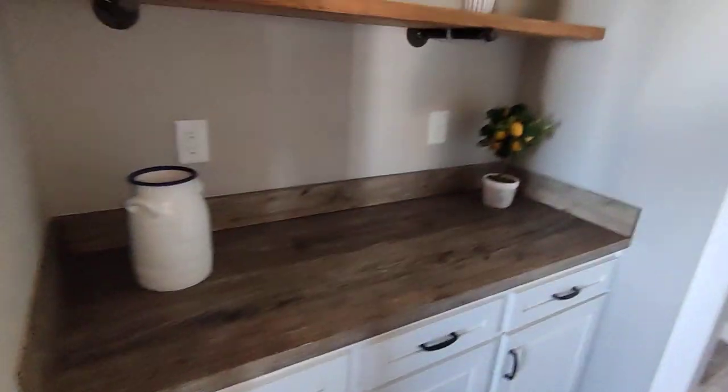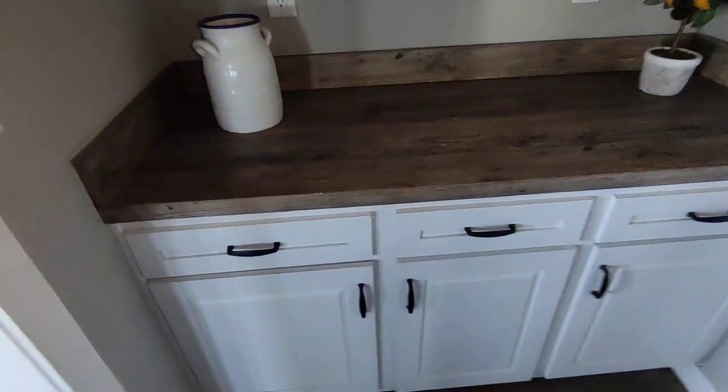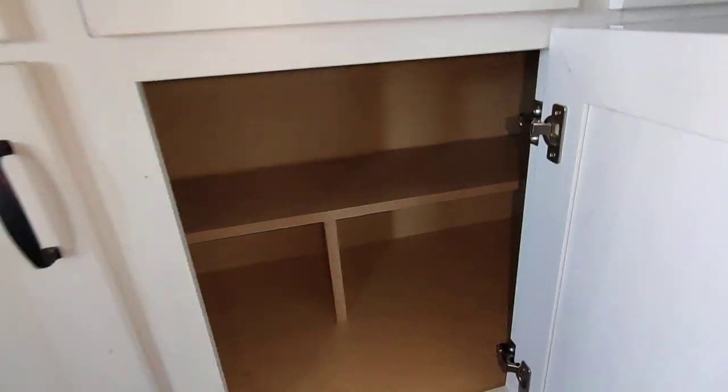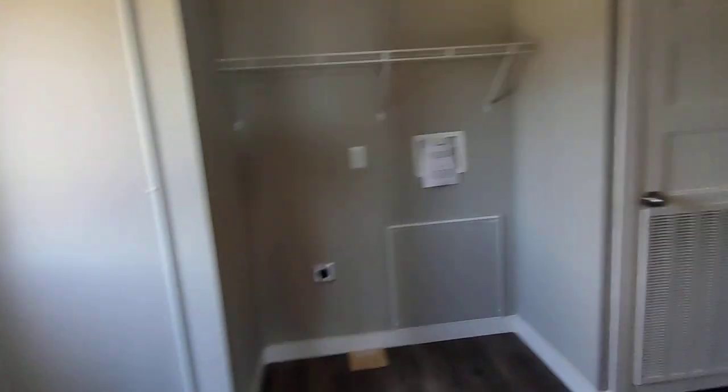All right. Got a little area right here. More storage. All right. Got some outlets over here. We got some lights up top. Washer and dryer. Washer and dryer hookup right here. Got the back door right here. Interesting. We got an outlet over here.